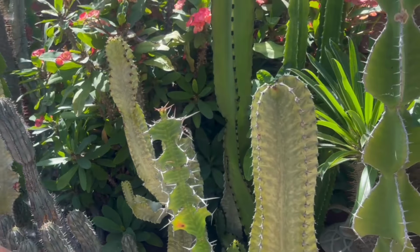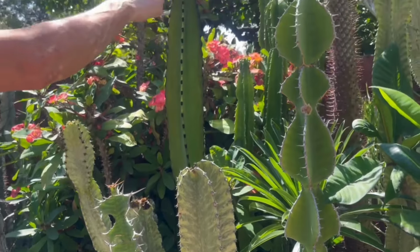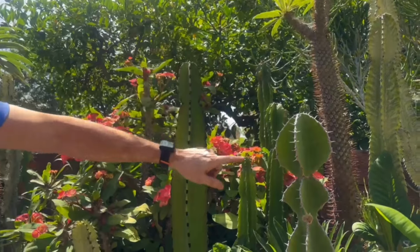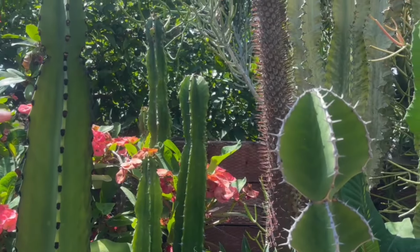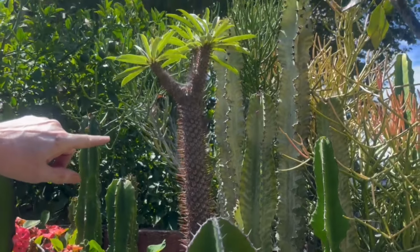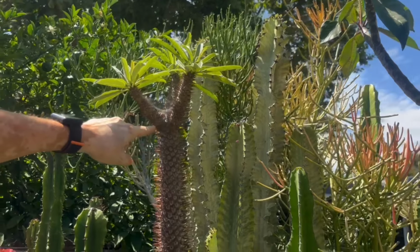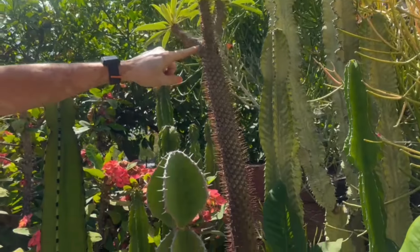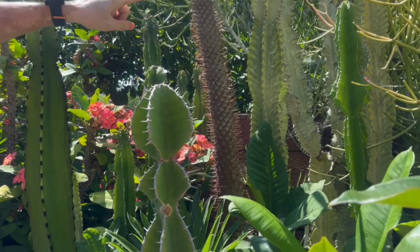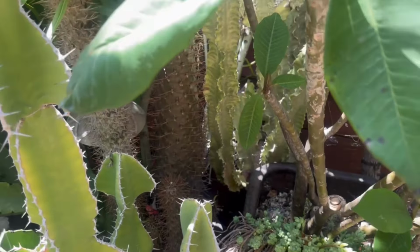It's so cool how they're going towards the sun. They do. You can see the new growth? That's new growth right there. And look at this Madagascar palm, or Pachypodium lameri. This was a single. It flowered. After the flower stalk fell off, it developed 3 heads. Wow, that's huge. 3 heads are better than 1. That's what I've always said.